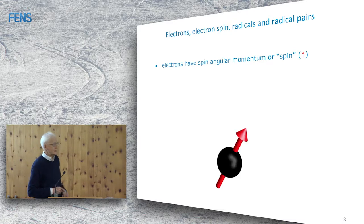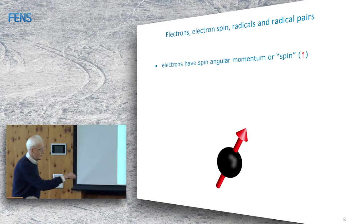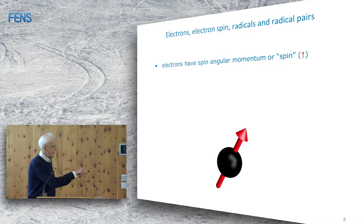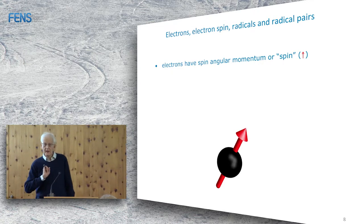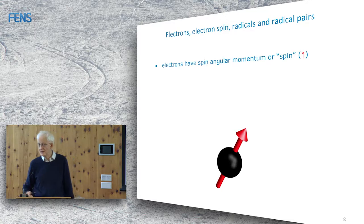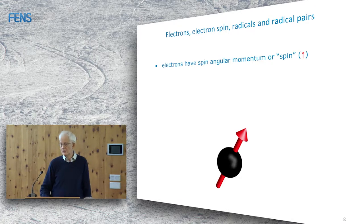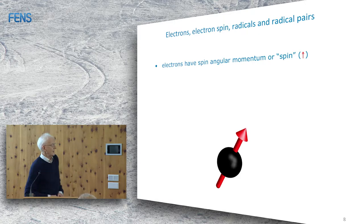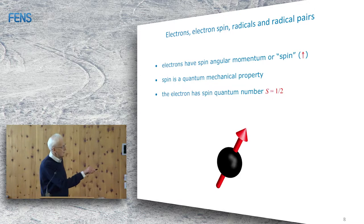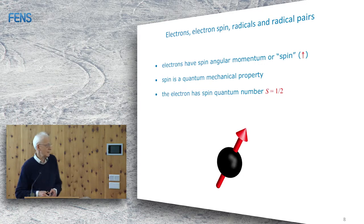So it's tempting to think of spin in terms of classical mechanics. So here's an electron, sort of, and you can imagine like a miniature planet, it's spinning around its axis, shown here in red. Now, that's a very classical picture, and it's a bit misleading because spin is a fundamentally quantum mechanical property which has no exact classical analog. So it's better to think of spin as a property like mass or charge. Some particles have it, some don't. But the electron does. It's a quantum mechanical property, and it's described by a quantum number s, which for the electron has a value 1/2. And we'll see in a minute the significance of that number.